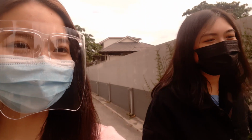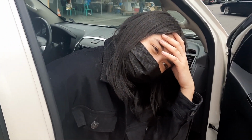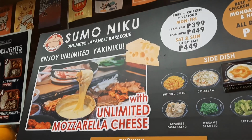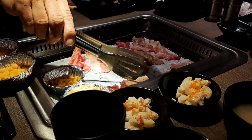Oh, we're on our way home. I can't find 1,000 pesos. Stressed out. Sweet. It's a bit rainy, drizzling. Look. Oh, you can't see it. Anyways, I'm done with my requirements. Our group submitted the final paper for Finstar. And yeah, finally finished this term. And now, we're going to the mall. We're gonna eat at Sumo Niku. I'm just gonna put it here. Mom wants it too. That's fine.